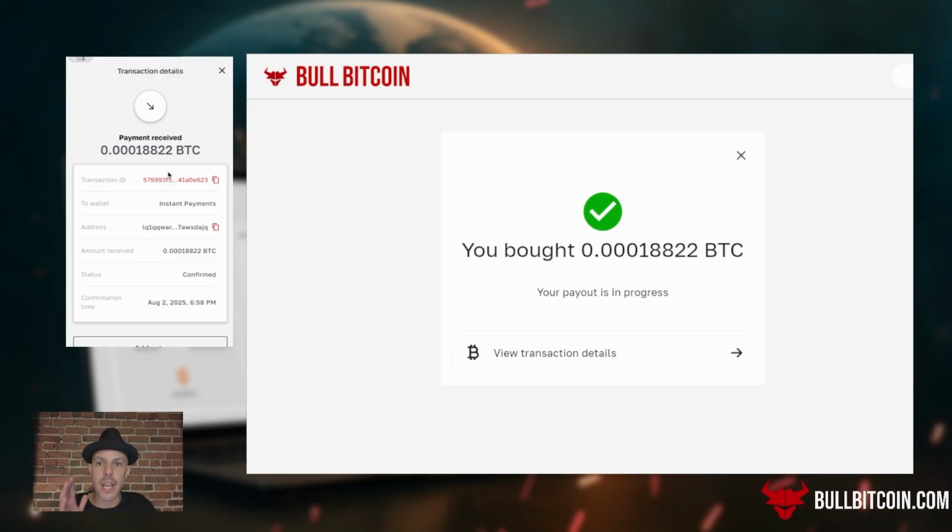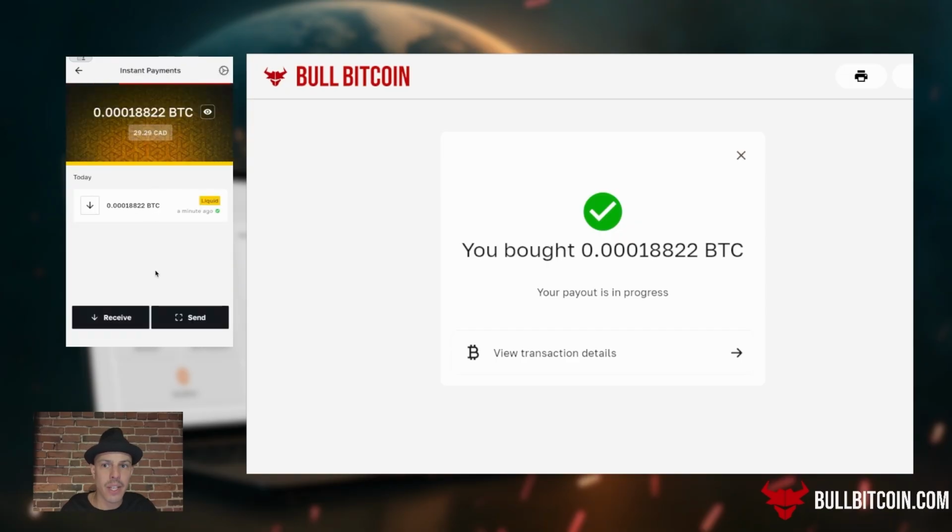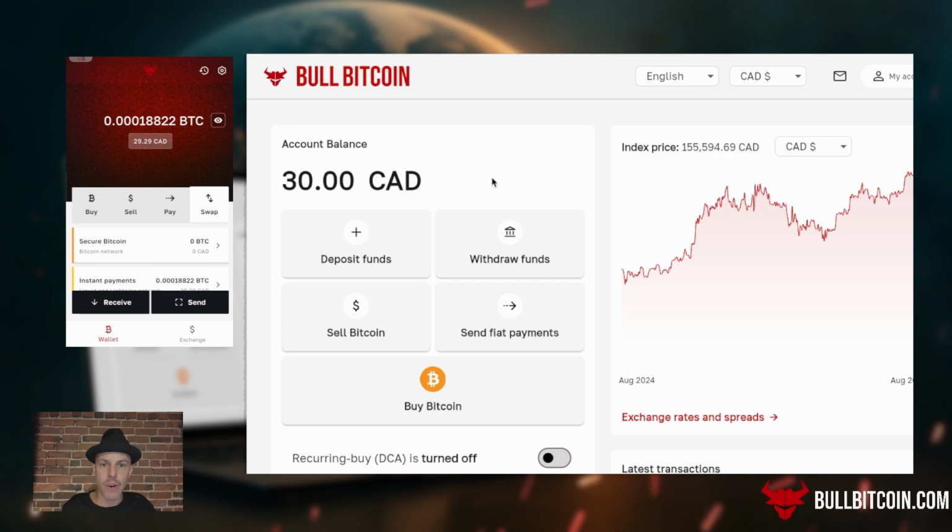Okay, so there, as you can see, I've got my funds now received on the Bull Bitcoin wallet, and it happened in under a minute because it's the Liquid network. There I can see my balance has adjusted, and I'm ready to spend these funds wherever I need to. So how do we do this the other way around? Well, to do this, I'm actually going to use Lightning this time to sell some Bitcoin onto my account balance.